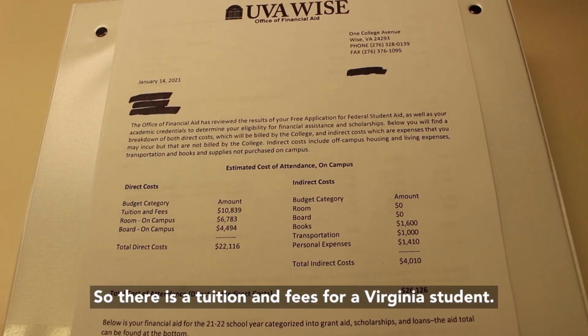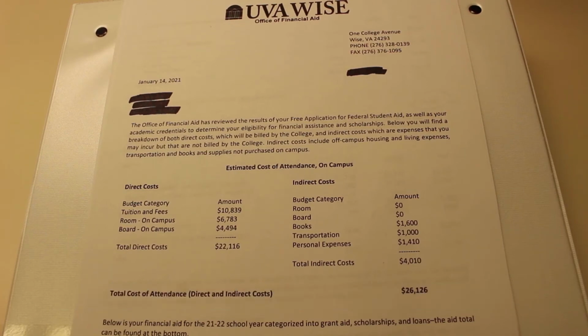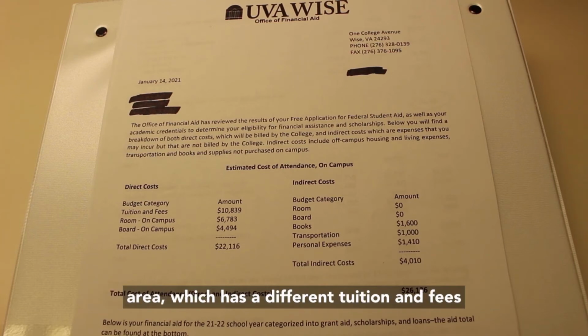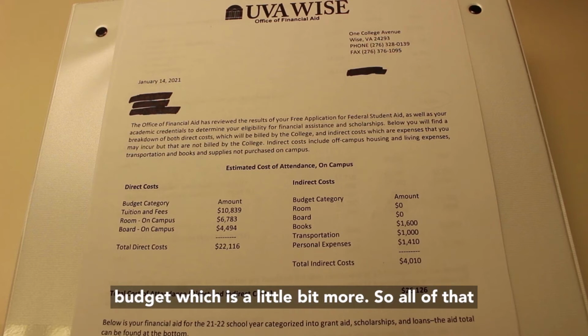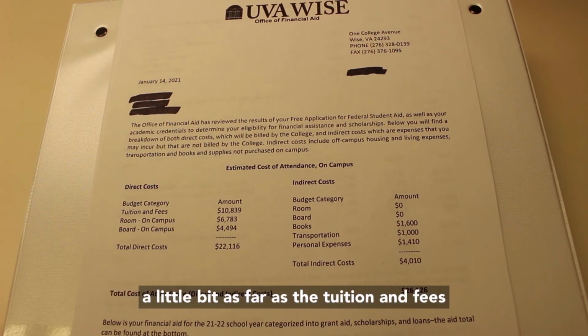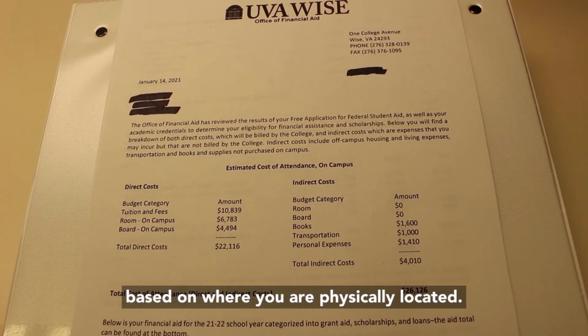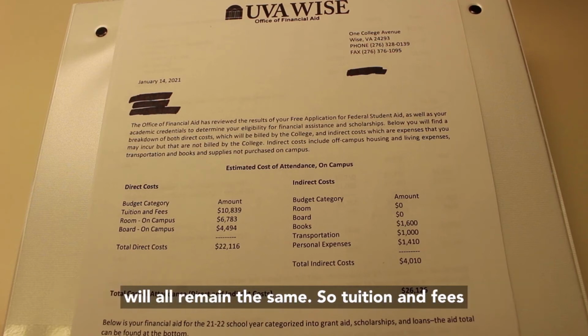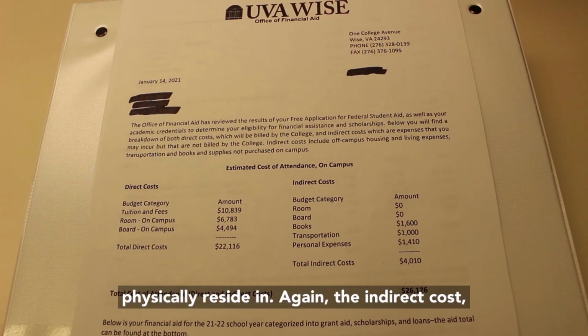We have different awarding budgets based on what type of student you are. So there is a tuition and fees for a Virginia student. We also have the Appalachian Regional Commission area, which has a different tuition and fees budget, which is a little bit more. So all of that information along with out-of-state students. So your information on that front page can vary a little bit as far as the tuition and fees based on where you are physically located. Everything else as far as the room, the board charges, those will all remain the same. So tuition and fees can vary, be different based on which state you physically reside in.